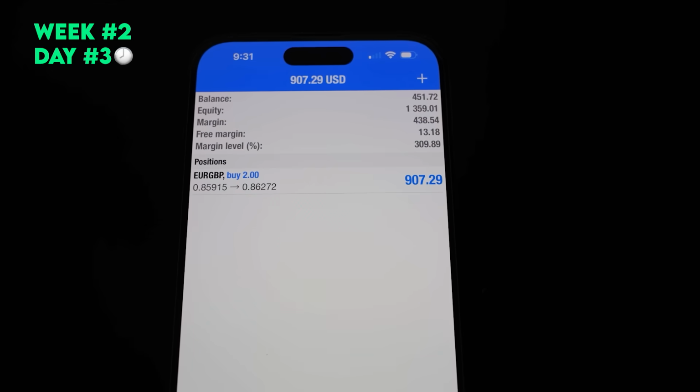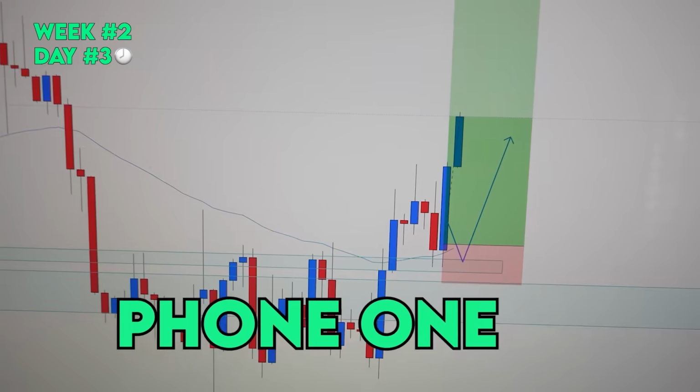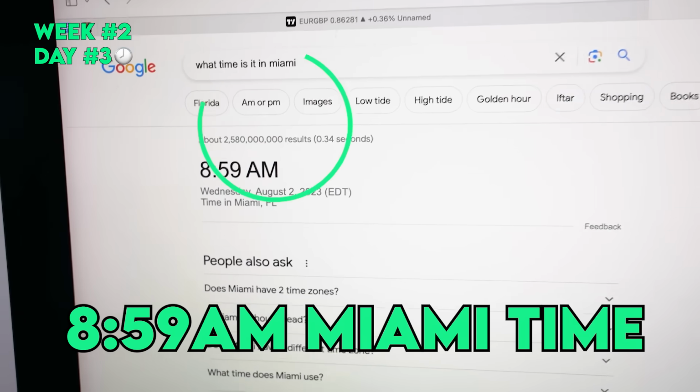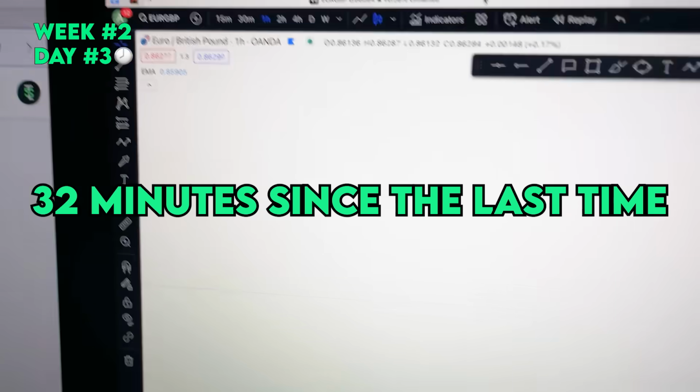All right, so there's a trade update right now, how we're looking. Phone 1, phone 2, and then trading the chart. Everything is happening exactly as I broke it down. I'm gonna do a time update. The last time I updated it was 8:59. I'm gonna refresh the website now, so it's been about 32 minutes since the last time I updated.